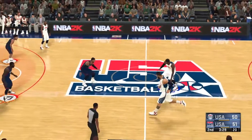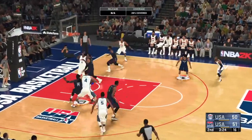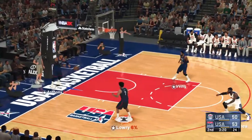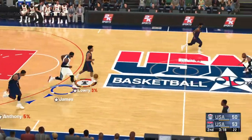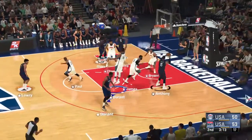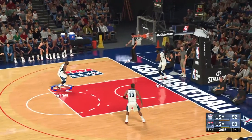Now USA with it. Here's James. Lays it up and banks it in. LeBron's got 4 this quarter. And the shot has come around. For most of the first quarter, it looked like he might be in for a long night. Count it. Good. Nice pass there to set that basket up.